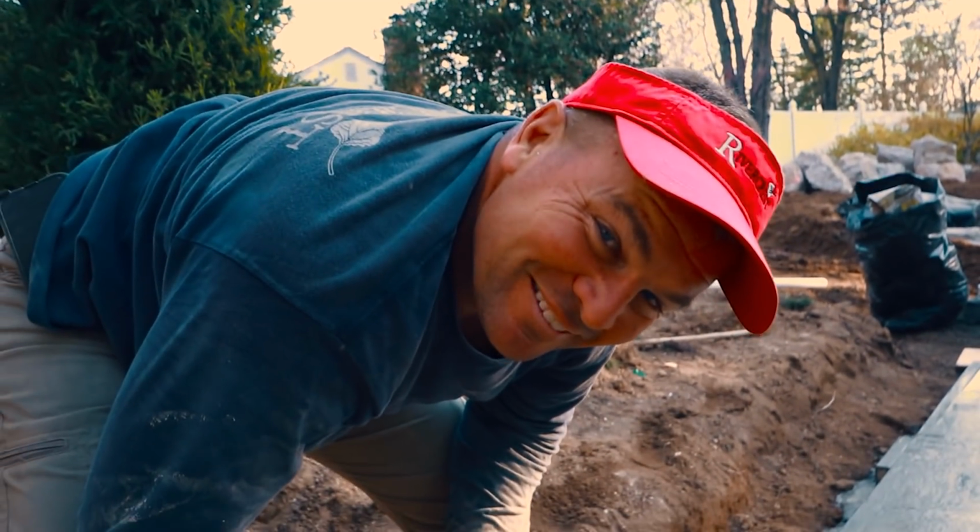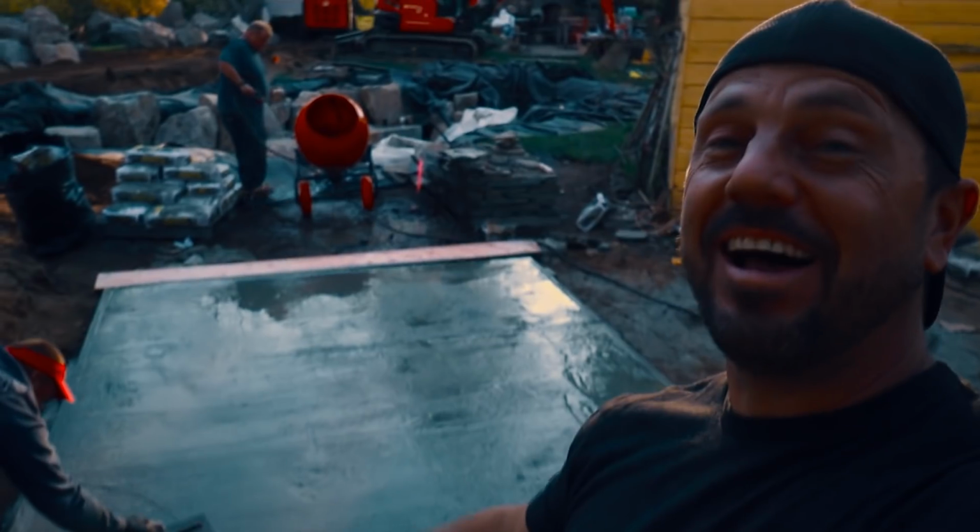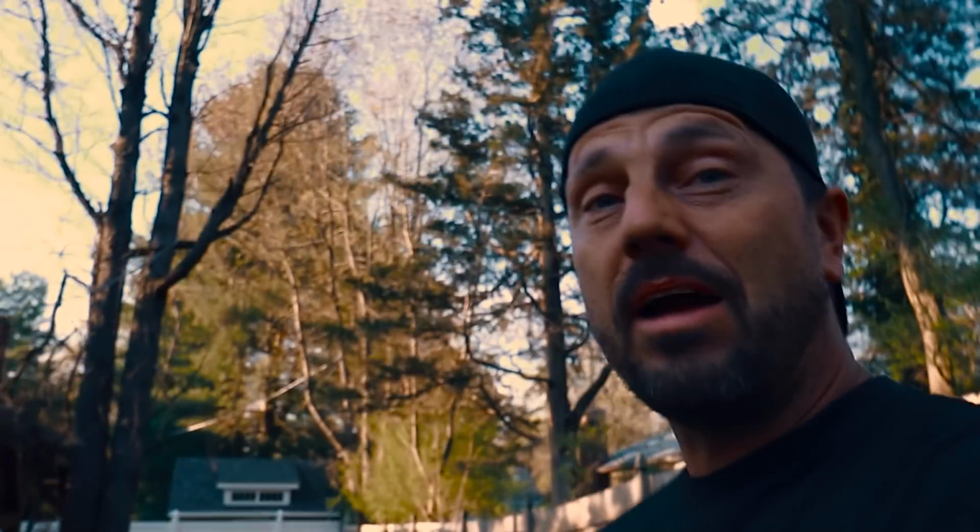Absolute wonderful day. Jay and Scott got their mason on. They got this pad ready for where the shed is going. That's one thing off the checklist. Boulevard and I were able to set a good amount of rock in the pond today, and the intake base skimmer is not anywhere near done. But we've got the bones of it going.